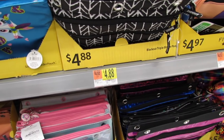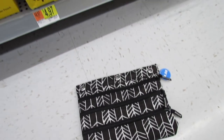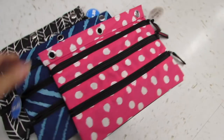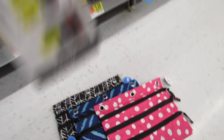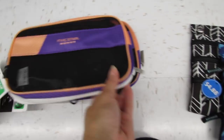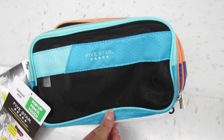Okay, next we have the Blackout Triple Binder Pouches for $4.88. Also in the blue and in the pink. Those are $4.88. And then we have some 5-star pop-up pencil pouches in this variety. These are all $4.97. Oops, that's a duplicate. This one.